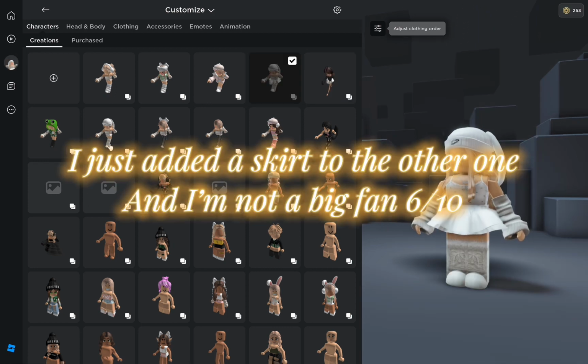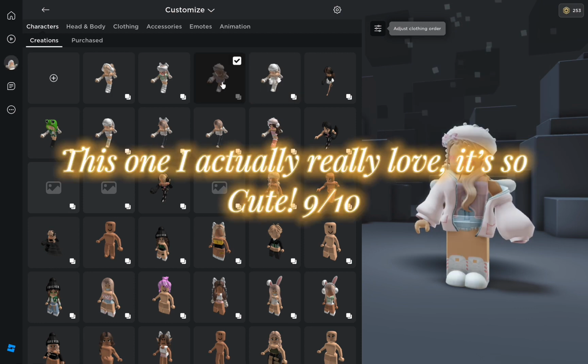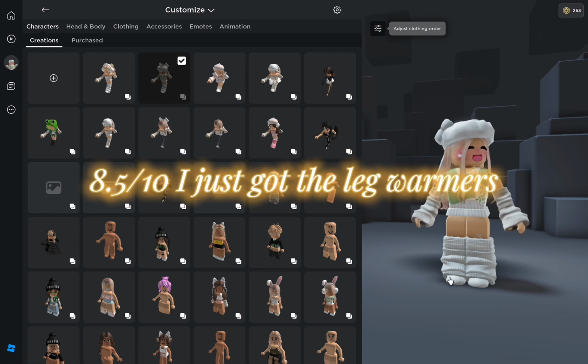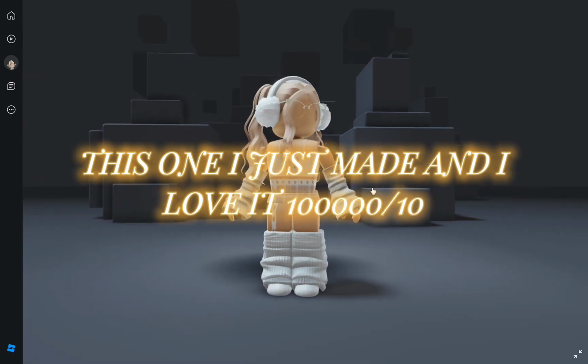I just added a skirt to the other oni and I'm not a big fan, 6/10. This one I actually really love. It's a cute 9/10. 8.5/10, I just got the leg warmers. This one I just made and I love it, 100,000 tents.